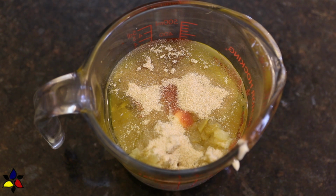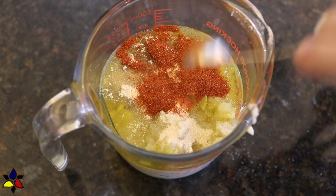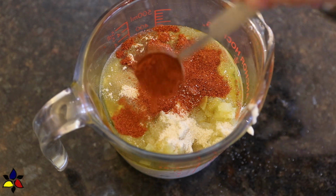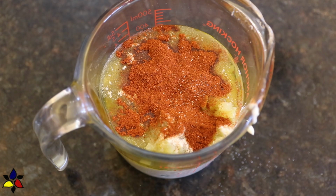One more point. In the classic recipe, they use sweet paprika, and I'm using that in this recipe. However, sometimes I like to substitute the paprika with chipotle powder, and that's because my sons really like hot and spicy foods. And once I picked up the chipotle powder instead of the paprika, added it to my recipe, and my sons absolutely loved it. So when I'm making it for them, I use the chipotle powder.